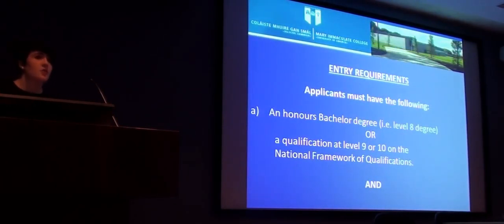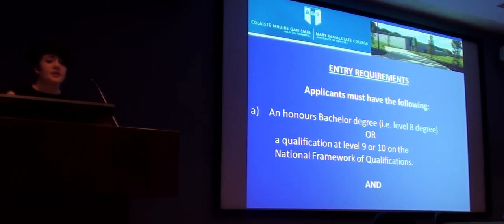So in terms of the entry requirements, what do you actually need? And this is where it's kind of detailed, so you'll know yourself. Applicants must have the following. You must have an honours bachelor degree, or level 8, or a qualification at level 9 or 10 on the National Framework of Qualifications. So we start with that.